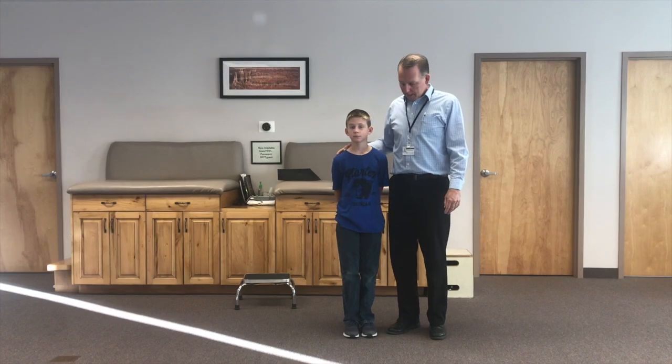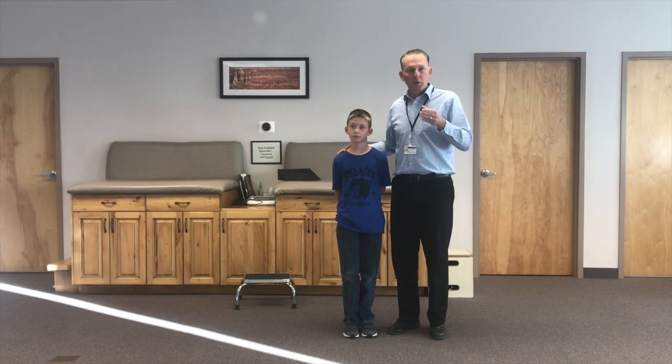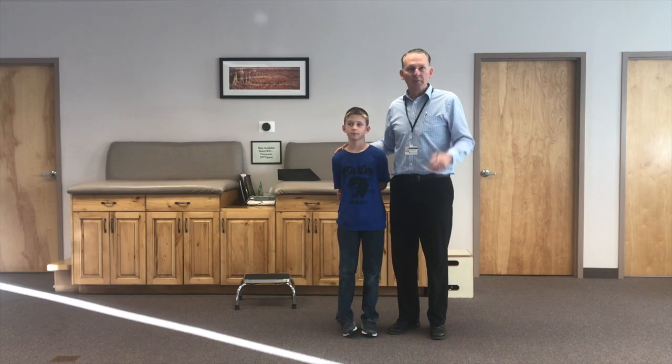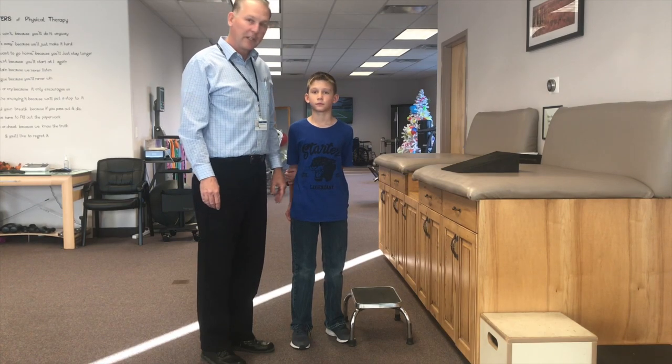The first one is you need to understand that the bones, when they go through growth spurts, are growing much faster than the muscles. And so the muscles get tight, and that's where the growing pain comes from. To get ahead of it, you have to have a consistent stretching program to help these youth stay ahead of their growth spurt. The first thing is a calf stretch using a step.